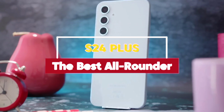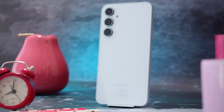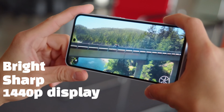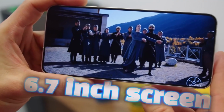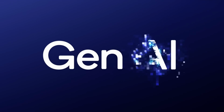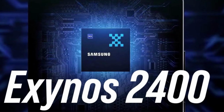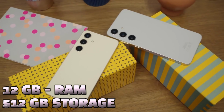Samsung Galaxy S24 Plus, the best all-rounder. The Samsung Galaxy S24 Plus is the best choice for most people. It features a bright, sharp 1440p display, excellent update commitment, and handy Galaxy AI features. With a 6.7-inch screen, this model offers a larger display without being overly cumbersome. The Galaxy S24 Plus is powered by the Snapdragon 8 Gen 3 for Galaxy in the US or the Exynos 2400 globally, paired with 12 GB of RAM and up to 512 GB of storage.